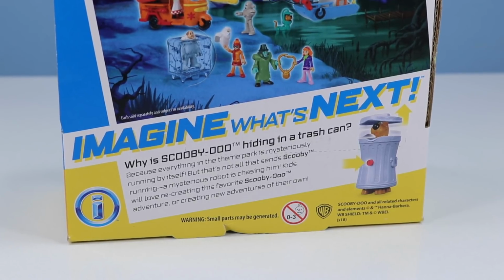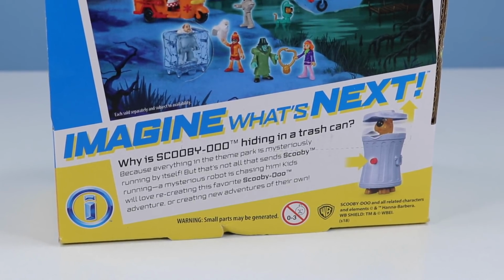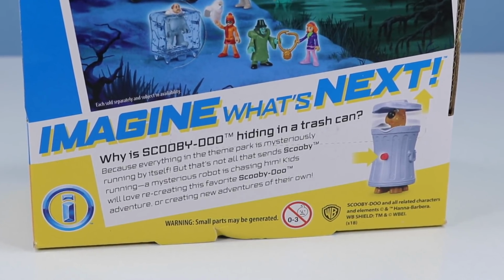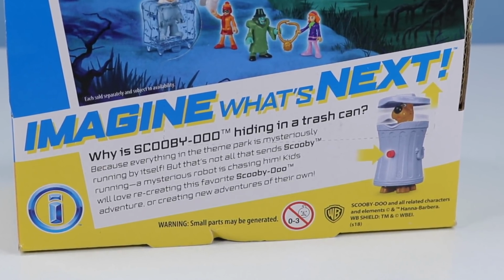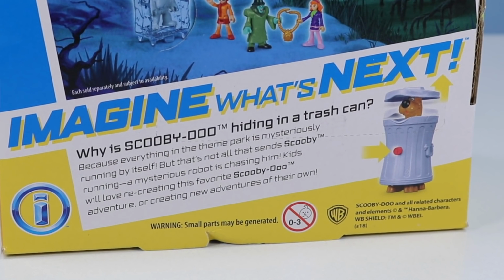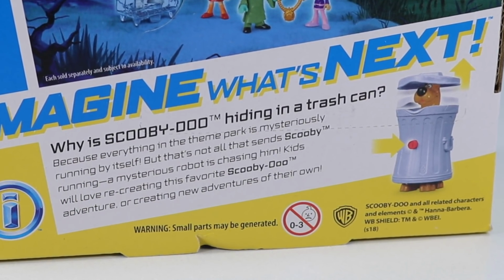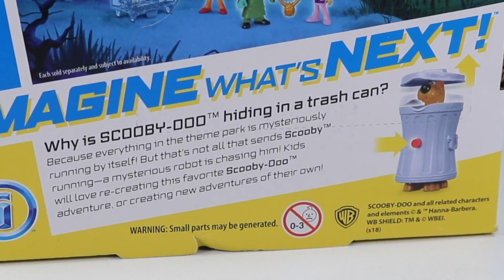Why is Scooby-Doo hiding in a trash can? Because everything in the theme park is mysteriously running by itself. But that's not all that sends Scooby running. A mysterious robot is chasing him. Kids will love recreating this favorite Scooby-Doo adventure or creating new adventures on their own.